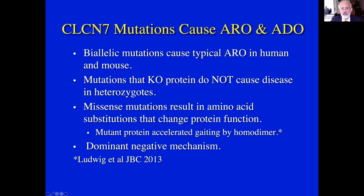Interestingly, chloride channel 7 mutations cause both autosomal recessive and autosomal dominant disease. Biallelic mutations cause typical autosomal recessive disease, both in the human and the mouse. The recessives, as I mentioned earlier, do tend to have a severe neurologic phenotype in babies. The mutations that knock out the protein entirely do not cause disease in heterozygotes. So it's really missense mutations in chloride channel that result in an amino acid substitution that affects the protein function. This results in a dominant negative mechanism and gives you the osteopetrosis. So it's interesting that this gene can cause either recessive or dominant disease.